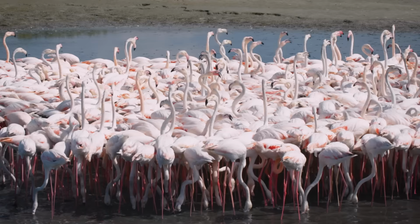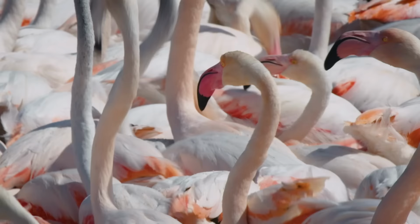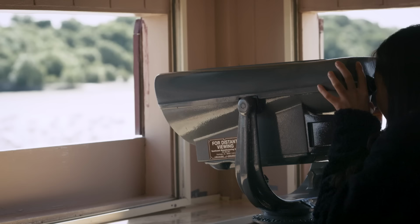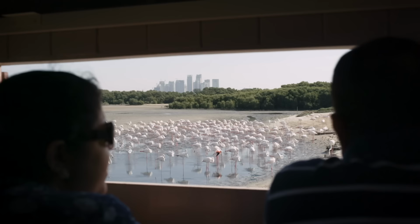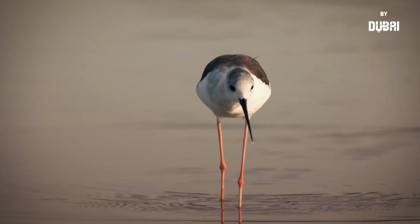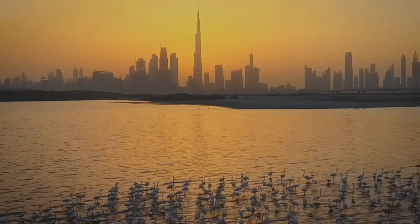Though the real stars of the show are the pink flamingos that flock to the area during the winter in the hope of attracting a mate. A Leica telescope sits at the mangrove hide on the southern edge of the sanctuary to watch the majestic raptors and greater spotted eagles soar overhead. Guided tours take visitors on a journey to explore the wetlands through the eyes of a conservationist.